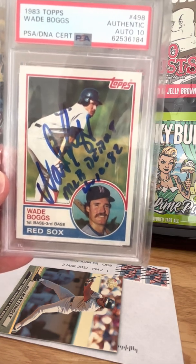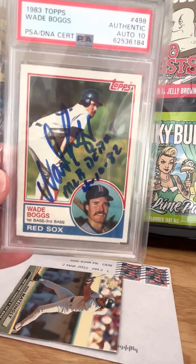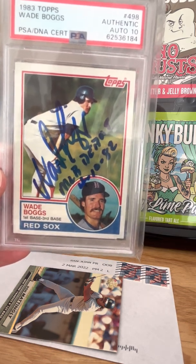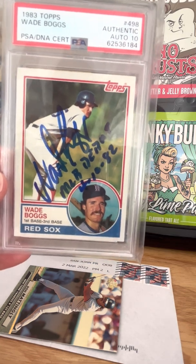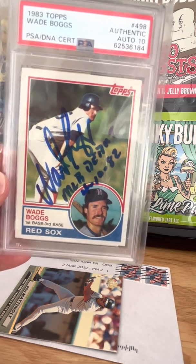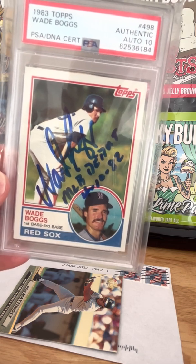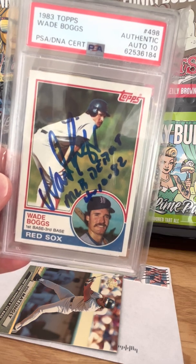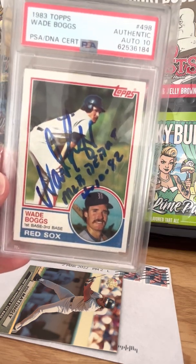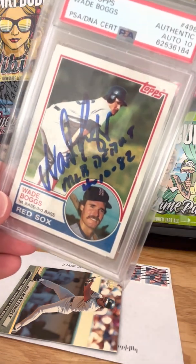So I was walking around the card show, wasn't really finding anything I liked. And I just went on my phone and sent out an offer to the seller who had this. Offered him basically the money I had in my pocket, $100, and continued to walk around the show. Before I left the show, my offer was accepted. I walked out of the show with nothing that day, and I waited for this one to come in the mail.